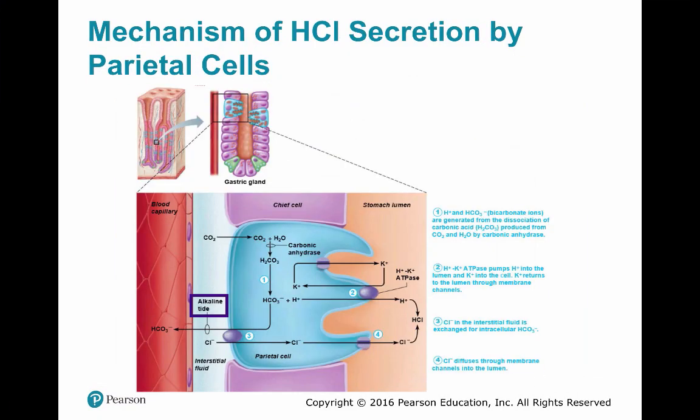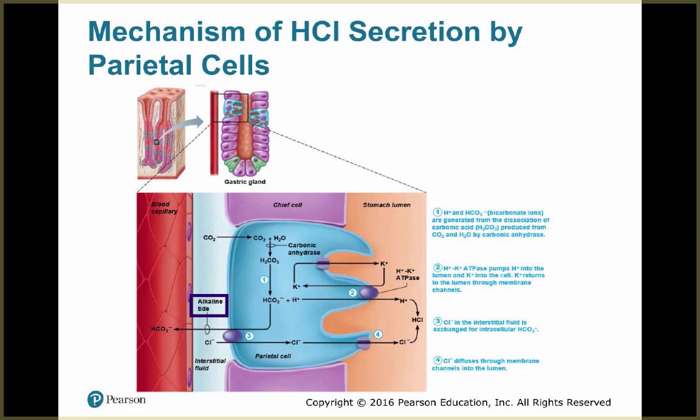So how is HCl secreted by the parietal cells to begin with? Because this is a big part about how things are secreted. Give me 1 second. So, you can see we're taking a bit out here of HCl and what happens.